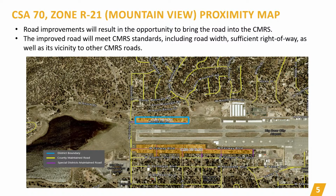This slide here is an overview of R21 and the associated roads around it. As you can see, several roads are in the County Maintained Road System in yellow. Therefore, if the road was brought up to county standards, it would make it feasible to be brought into the County Maintained Road System for maintenance.